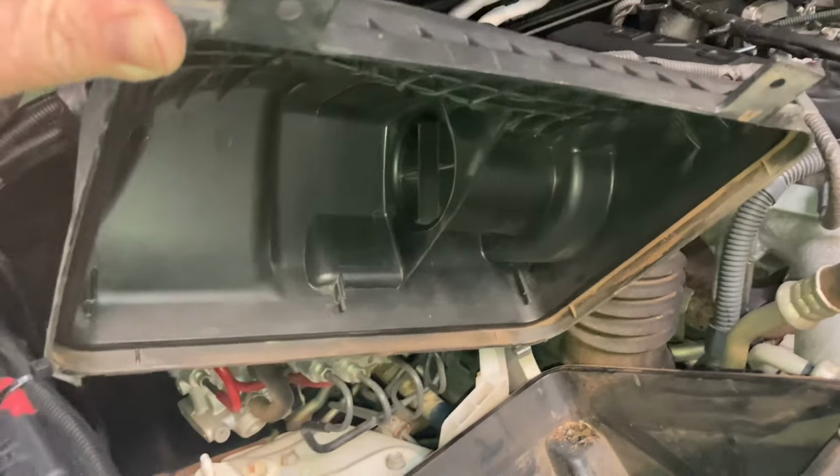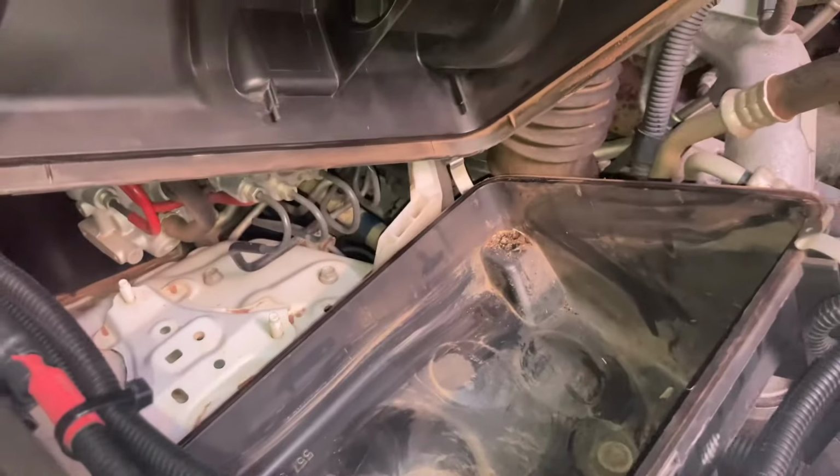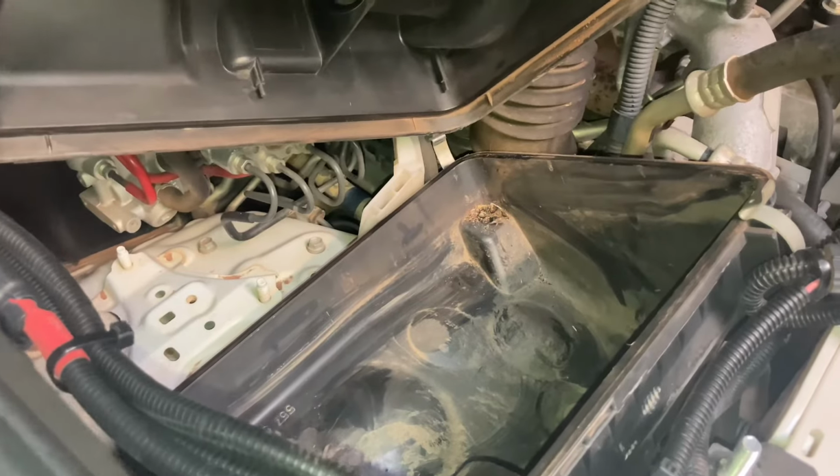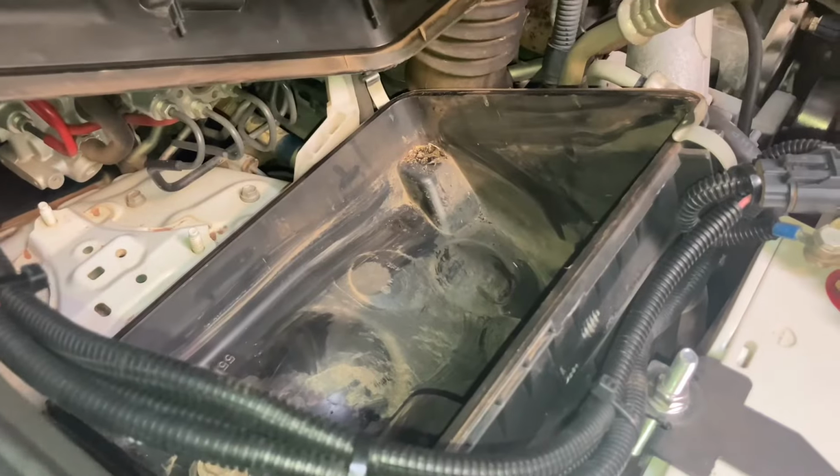Quick precaution for anyone doing this: don't get your compressed air and blow all this stuff while the air filter's out. It'll blow straight in there where you don't want it. So what we do is cover this up with a rag, nice and solid, and then get everything blown out of the whole area, then use a rag, give it a good wipe down, then get a clean rag, put it over there, blow it again, really thorough clean.